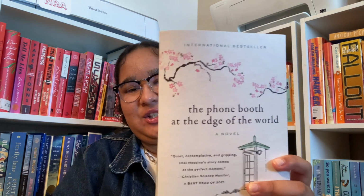The book I ended up picking up is The Last Telephone Booth at the Edge of the World, by Laura Imai Messina. Initially what drew me to this cover was the cherry blossoms, but as I was reading the back, I noticed that this is set in Japan. At the end of the description, it says: inspired by true events, Laura Imai Messina's international best-selling novel, The Phone Booth at the Edge of the World, is an unforgettable story about the depths of grief, the lightness of love, and the human desire to keep those no longer with us close to our hearts.